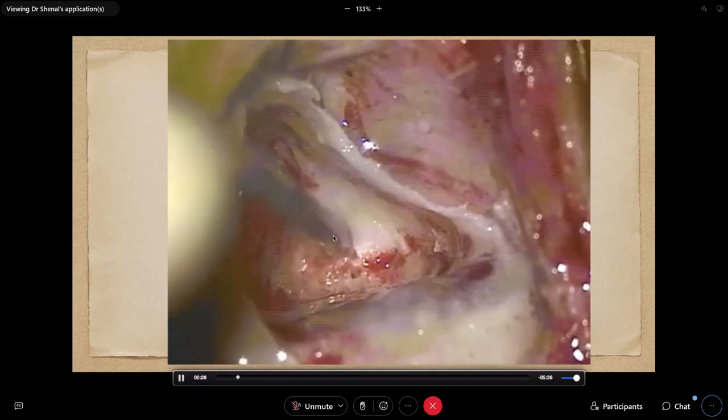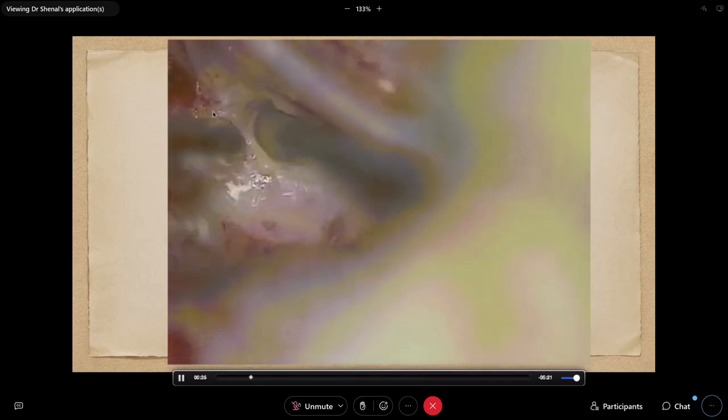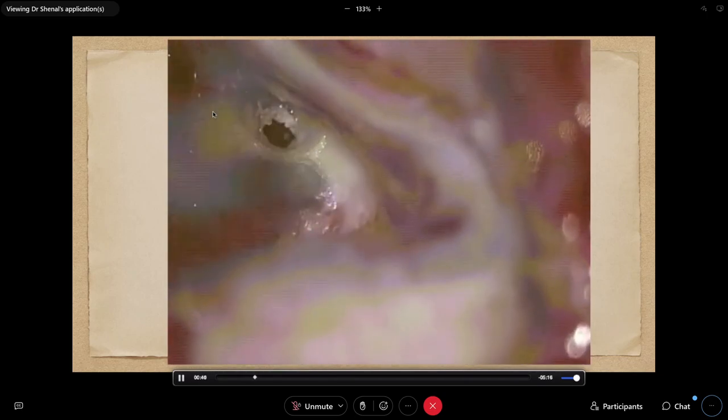So now you can start seeing the pink of the facial nerve. This is where we are seeing the pink of the facial nerve, and we are opening the facial recess just anterior inferior to this, and gradually we'll be into the middle ear. So once we open up the middle ear, the first thing we need to identify is our pyramid, the stapedius, and the IS joint.